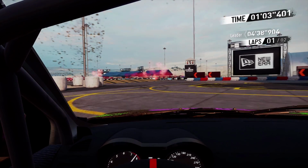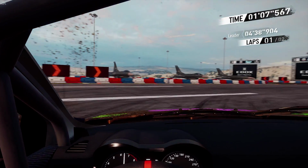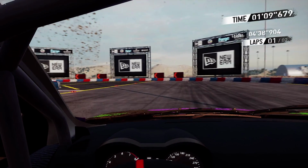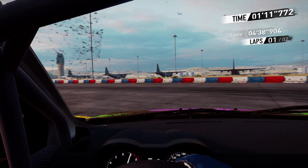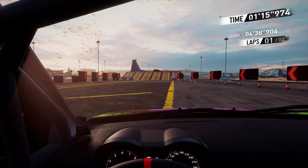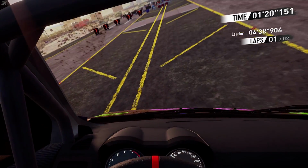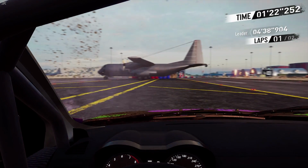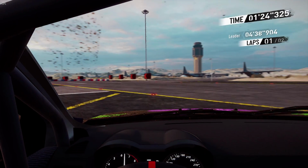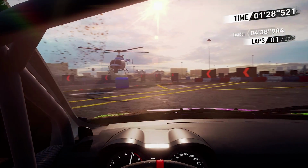No hint of a lift in that section. Oh, didn't land it well though. Good jump. You just slide the car around the hairpin. Past the jets, over the jump. Oh, landed on the propeller. Don't think you were meant to do that.